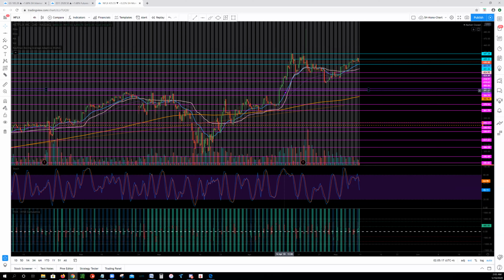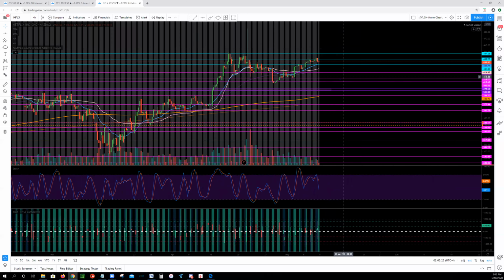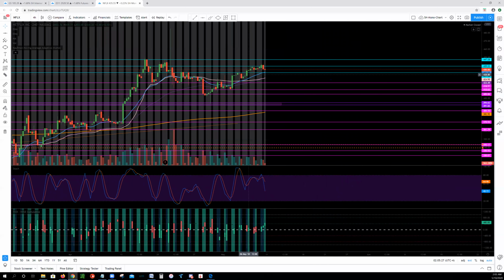Tested that area again. Buyers drive us away from there. Came back down. Feather tested that here. Buyers drove us away from there. So where will we go next? We'll see. But these are some strong areas to watch. And to the upside, I'd watch if we can get through those 447s and if the buyers continue to drive us to the upside. And so right now, it looks like we're around those 435.